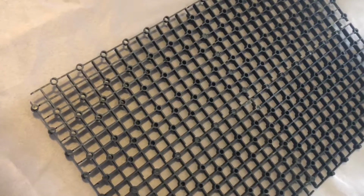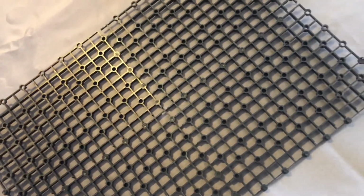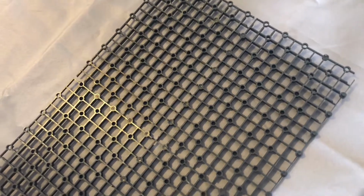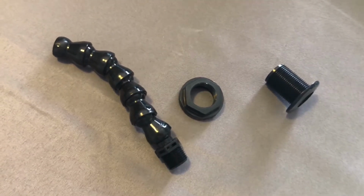Then I got this frag rack. That was from Amazon. I think I got multiple orders of these to make this one big one, but I like them. They're nice and cheap. They do the job. I got this modular hose for the frag tank.